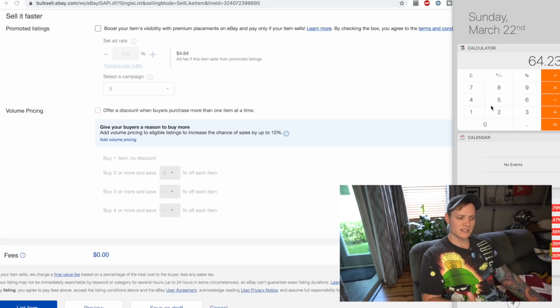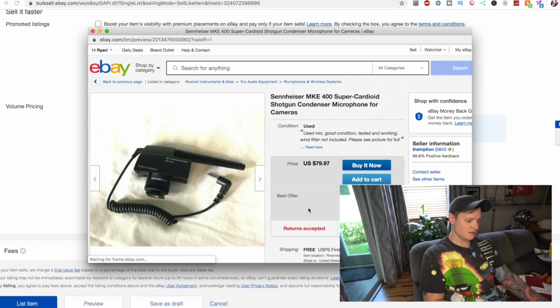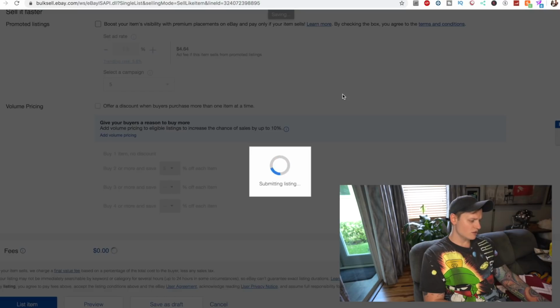So if this item sells for $79, after eBay and PayPal fees and after shipping, you'll be left with around $64. And then we're just going to go to preview, make sure that the listing looks good to us. Everything looks okay in there, and then we're just going to click on list item. So now that microphone is active, it's listed on eBay. If it sells for that price, there's $64 that I didn't have before. It was just an item sitting around the house that I wasn't using, and now it'll be money in my pocket. We'll see how fast it sells, but I expect it to sell within at least the next few days.